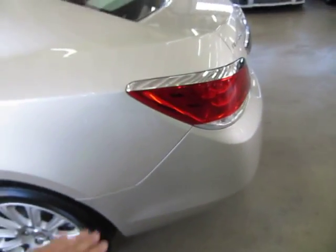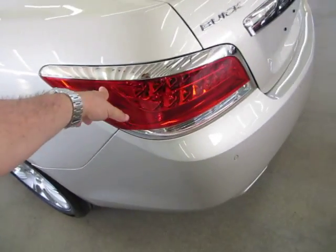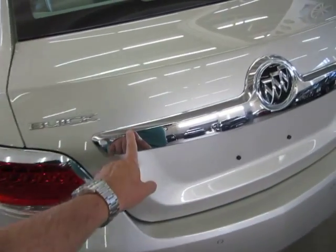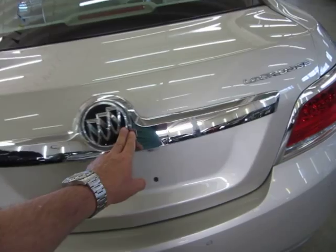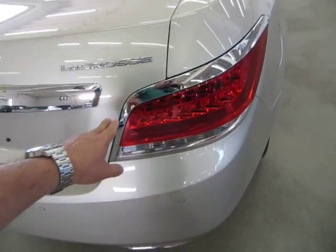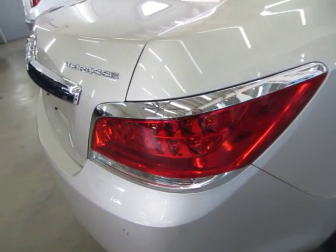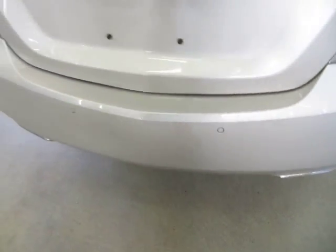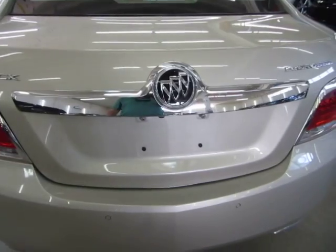All right, let's pop the trunk. Let's have a look in there. By the way, all the tail lights and headlights are in perfect shape. They're not damaged or scuffed. They're nice and clear. All the chrome trimming is in perfect shape. It's not cracked, pitted, peeling, or oxidized. Right rear tail light. These are the parking sensors I was telling you about. There are 2 on each side of the bumper. Those are the ones that beep when you approach another vehicle or object.